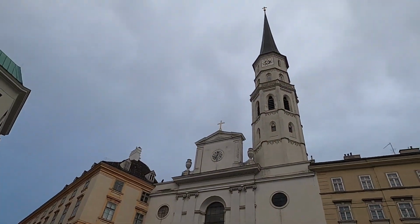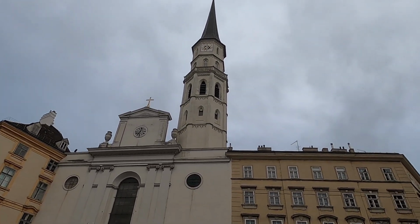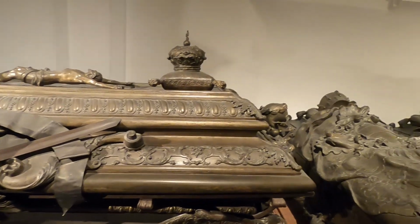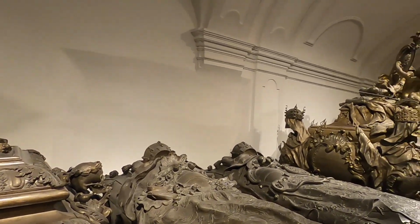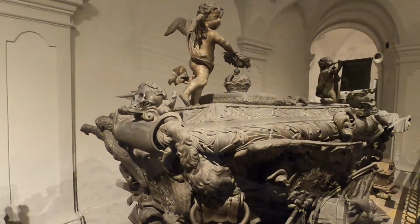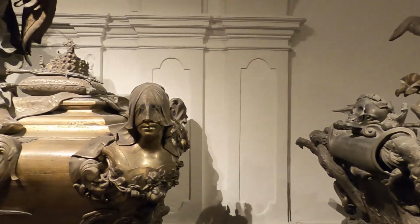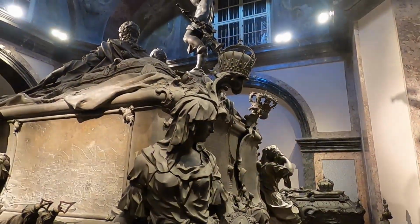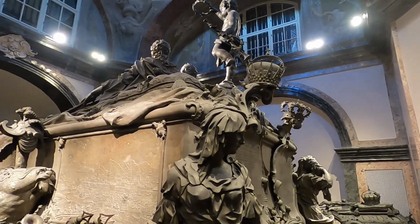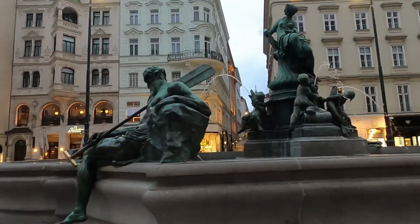Now that we have seen great buildings of royalty and heard a bit of their history, I think it is time we visit the Imperial Crypt to see how those local elites are laid to rest. Down here, you will see the tombs of many generations of the Habsburg Empire. This lovely fountain is located just outside of the crypt.